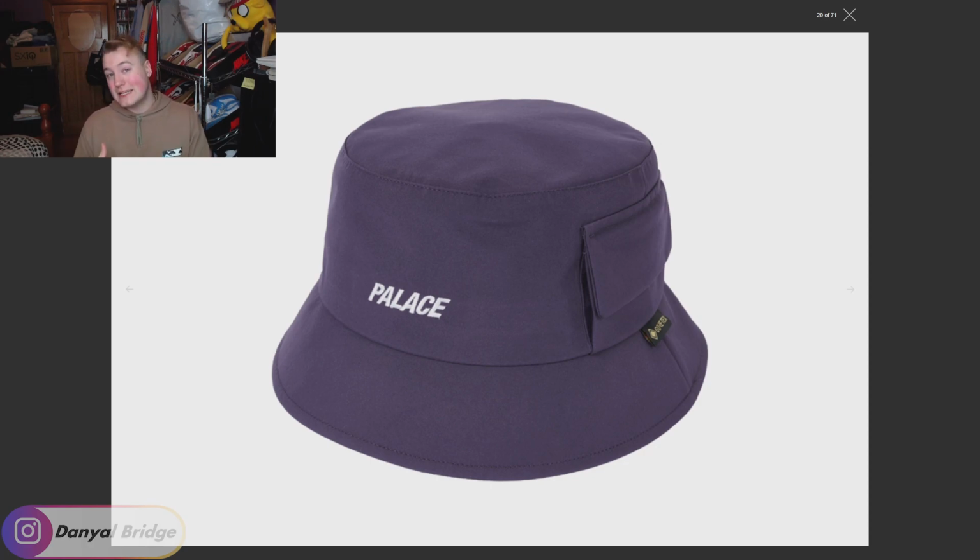So if you're not a fan of beanies, you prefer bucket hats, you can get the jacket, the pants, and a bucket hat. Or if you like beanies, you can replace it with a beanie instead. But there you go. That is piece number 4, guys. The Gore-Tex Da1 bucket hat. Let's move on and have a look at item number 5.